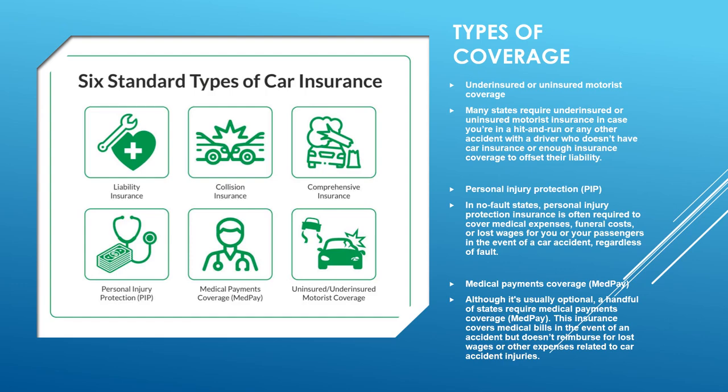You got personal injury protection, PIP. In no-fault states, personal injury protection is often required to cover medical expenses, funeral costs, or lost wages for you or your passengers in the event of a car accident, regardless of fault.